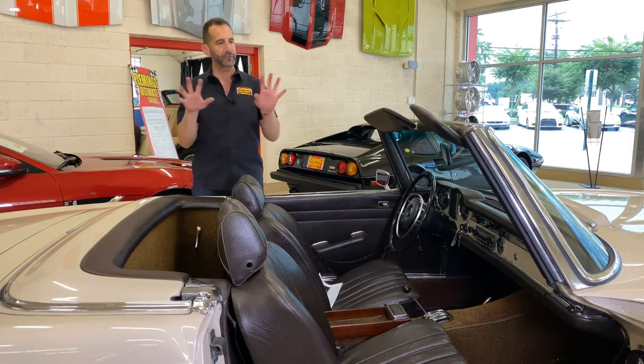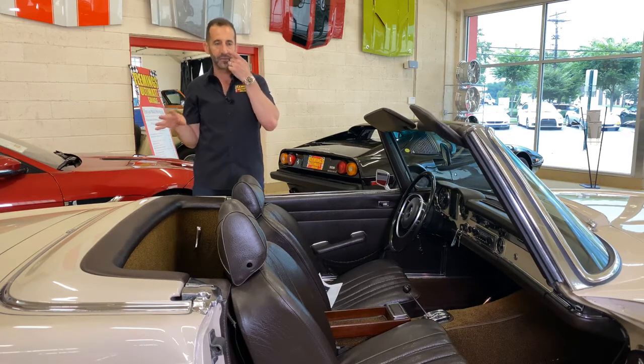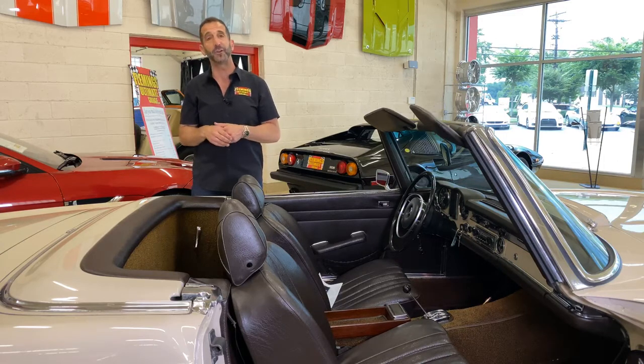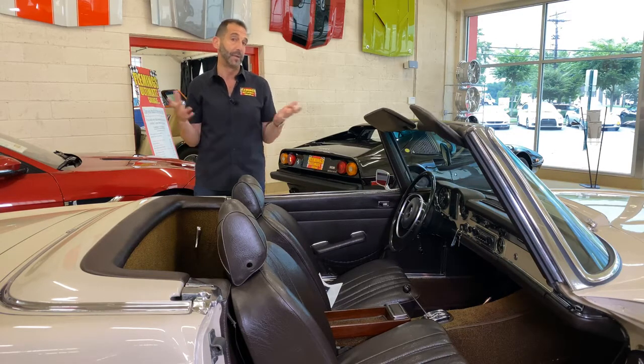So the chocolate soft top that's on it adds a very elegant touch, and then you put the hard top on it that's body colored, and that adds a sports car look to it. And in the wintertime, it's really nice.